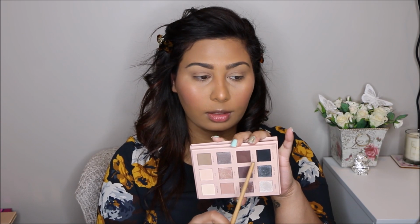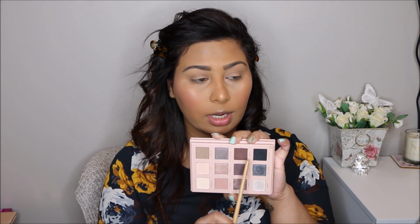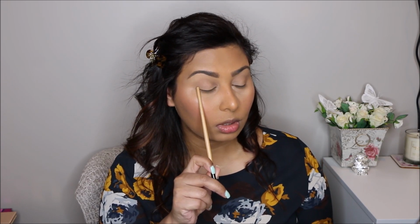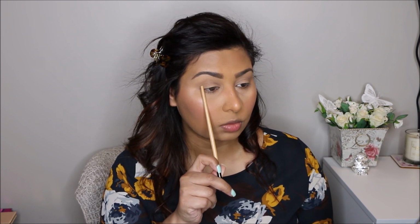You can see I'm not using too much product. I'm just using enough to give me depth and then stopping. Next, I'm gonna go in with this color right here. This is called Focus. It's like a dark chocolate brown, and I'm gonna pack this on the outer corner, but it's not going to be heavy. It's just going to add, again, a little bit of depth to my eye. So I'm just going to the outer corner and just bringing it 1/3 in. 1/3, just right there.